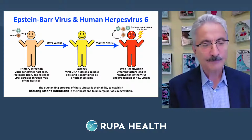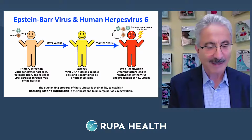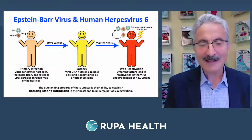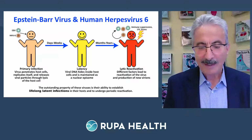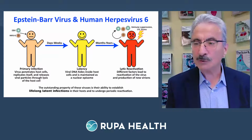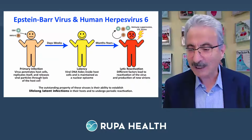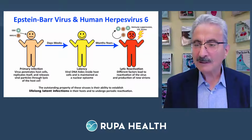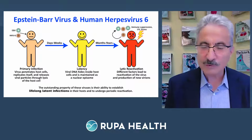So in this very simple cartoon, let's review one more time. EBV and HHV6 primary infection: the virus penetrates host cells, replicates itself, and releases viral particles through lysis of the host cells, and then stays in the body for weeks or months or years, inside the B cells and inside the epithelial cells. But something happens to the immune system: immune suppression, UV, stress, and many more causes lytic reactivation, and then the virus will divide and spread all over the tissue and the body.